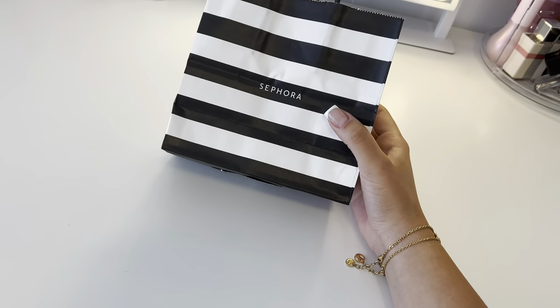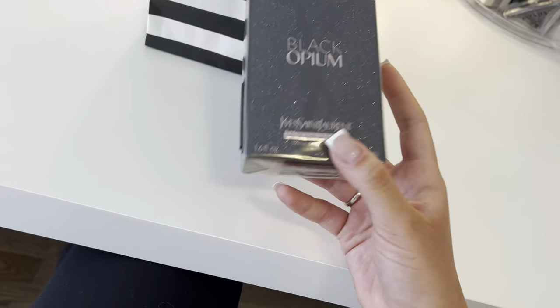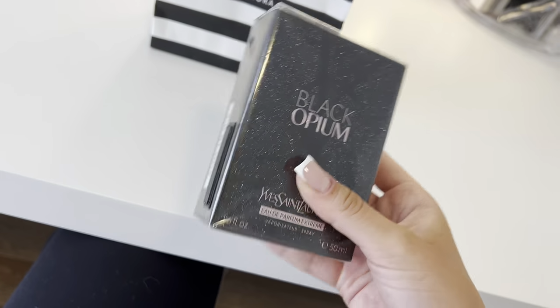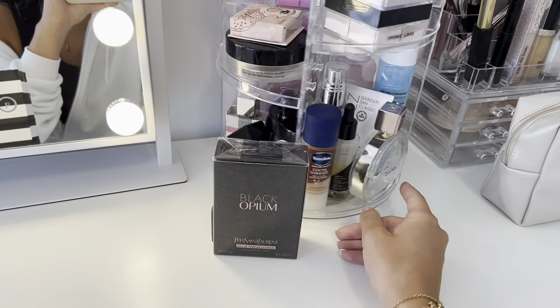So I just came back from Sephora and I picked up a new perfume. I got the YSL Black Opium Eau de Parfum in the extreme one. This is actually stronger than the original one. I got that because I was running really low on mine. It's my new little bottle that I'm going to add to my little collection.